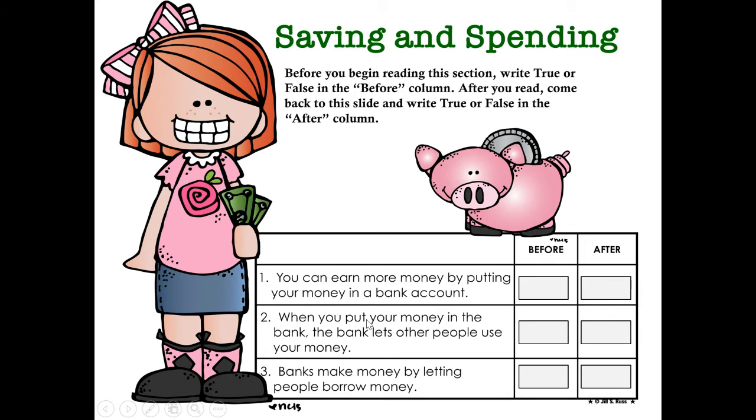Number 2, when you put your money in the bank, it lets other people use your money. Think about what we discussed about borrowing money. When you put your money in the bank, it lets other people use your money. True or false? Number 3, banks make money by letting people borrow money. Does the bank make money because you're borrowing it? We talked about that also. Think about that. True or false?